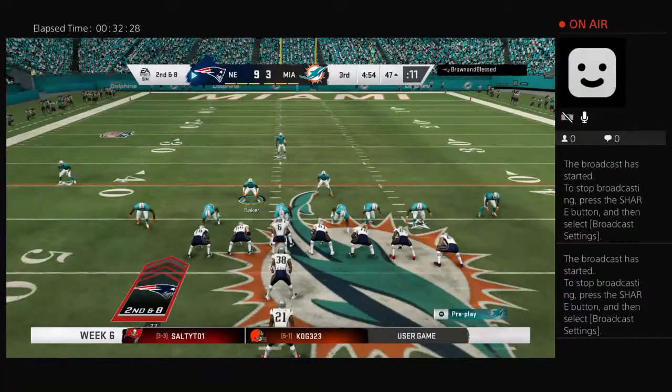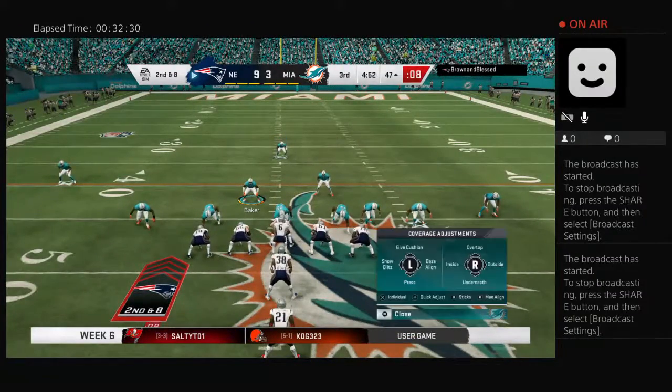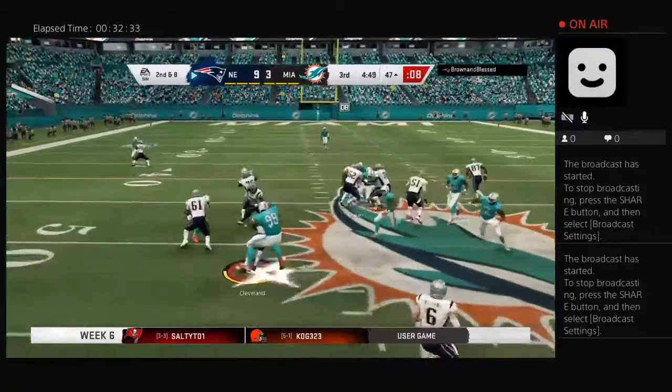Check, check. Look at me. Door. Ready? They'll keep it on the ground.